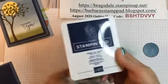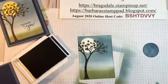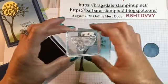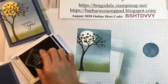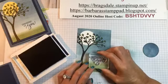The sentiment I actually stamped in Night of Navy. And I stamped Thinking of You. So you got that sentiment there, because I wanted it to be dark enough to show through these layers here.